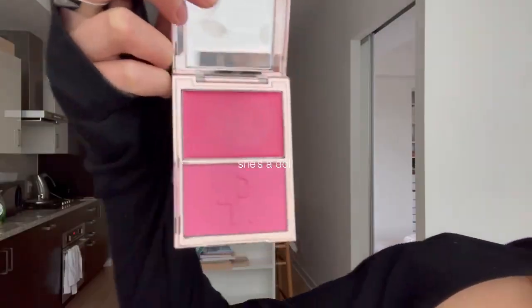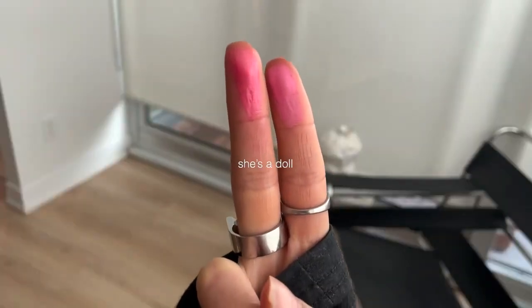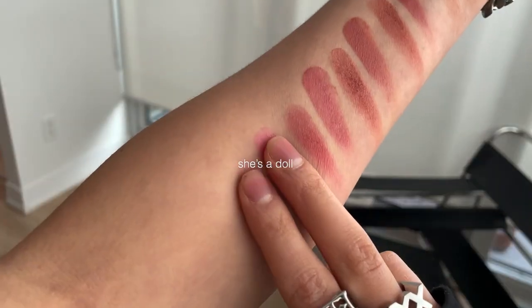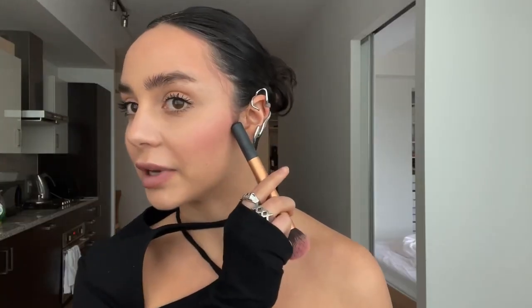Pop of color. Look at this. This is called She's a Doll. This is definitely Barbie pink. Oh, wow. That is pretty as hell. I underestimated this guy. Oh my. Look how, do you see that cheek that just cropped up? Giving me so much definition. Why does this look natural?